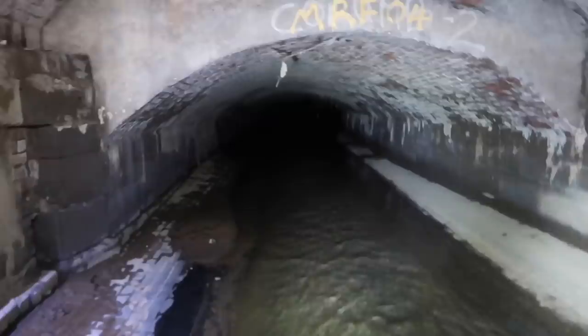Unfortunately, that is a sewer overflow that feeds directly into the Moss Brook. We don't go up there because it's a bit stinky. Stinks, doesn't it? Yeah. It's fine. I'm going to go to that side. Yeah.